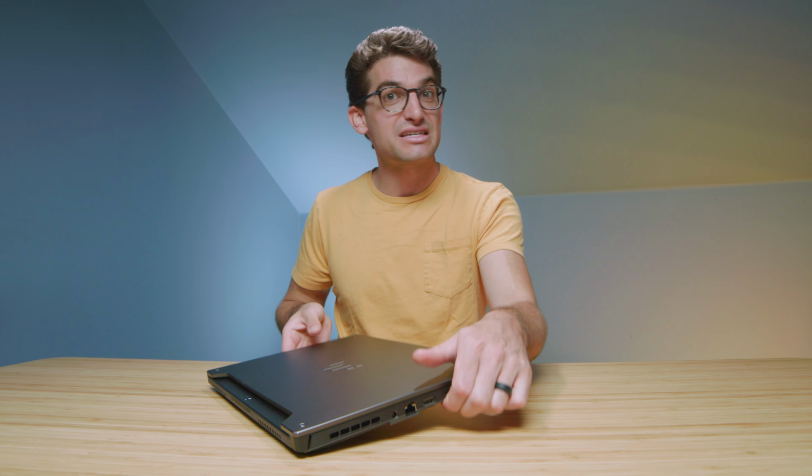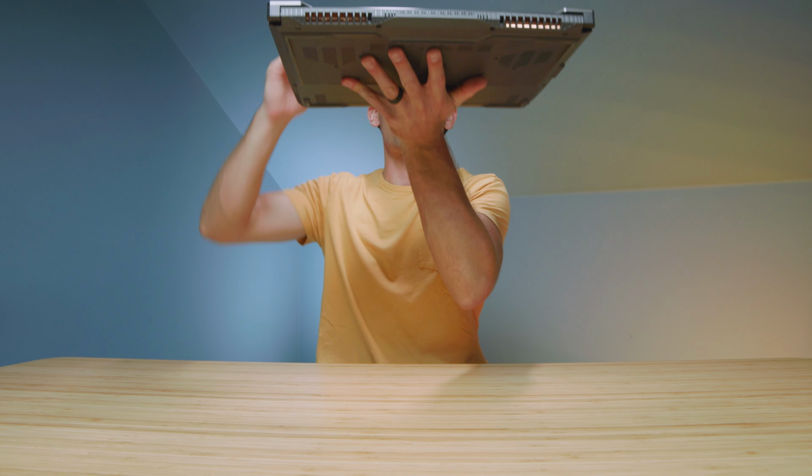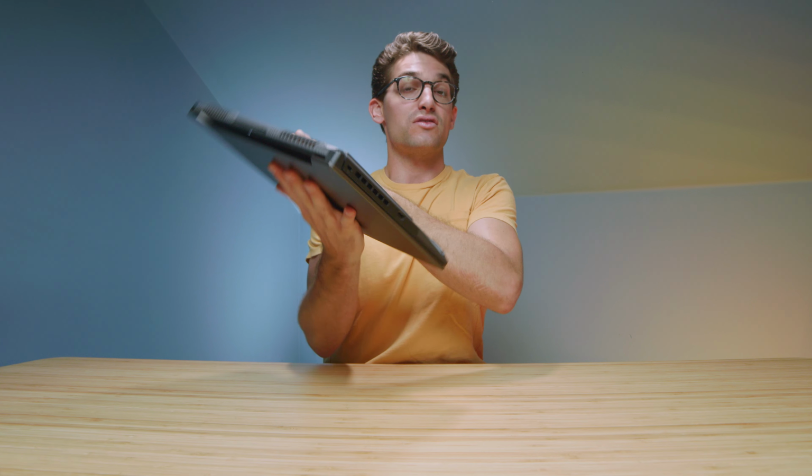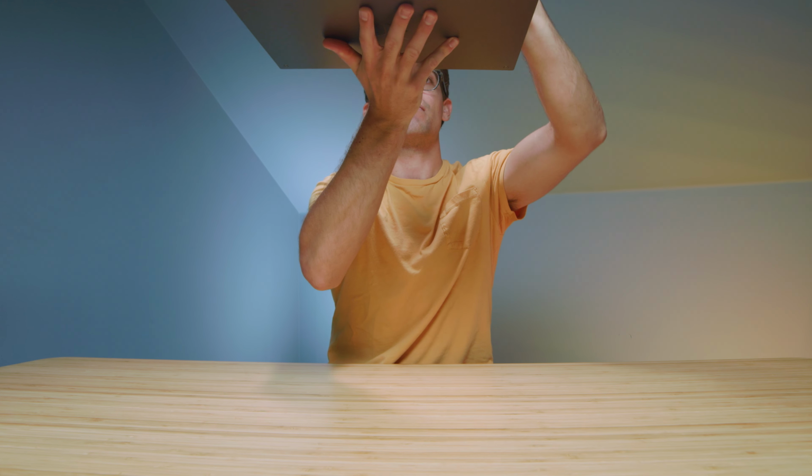Now, one of the things that stands out to me about this laptop is it has a solid feel. It doesn't have that cheap hollow plastic feel. During my unboxing, I did the tap test, but I'll do it here again just so you can hear. So the top cover feels very nice.